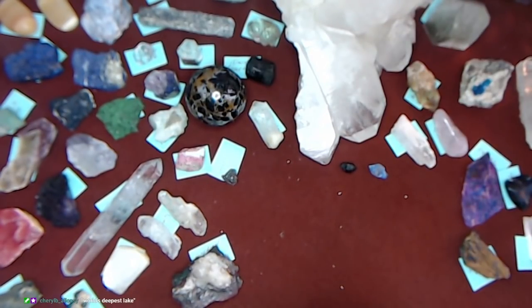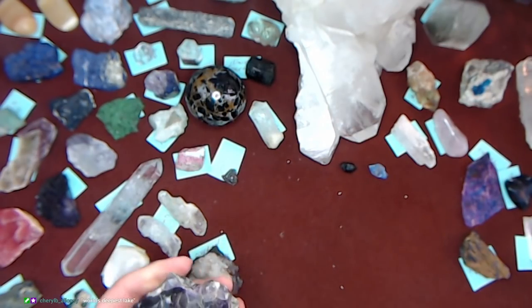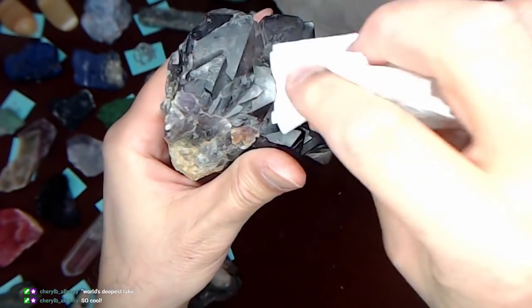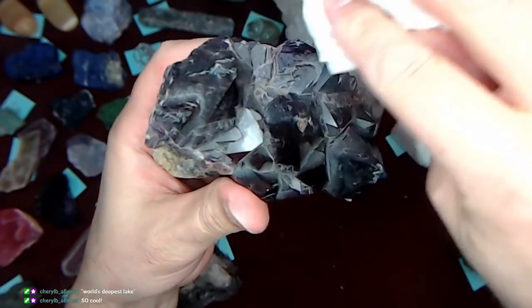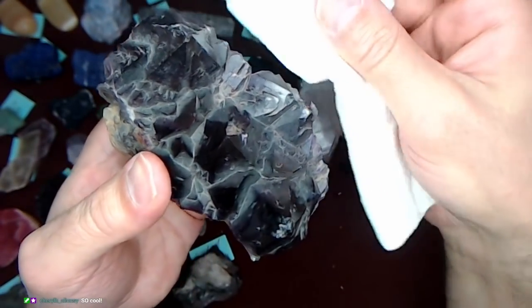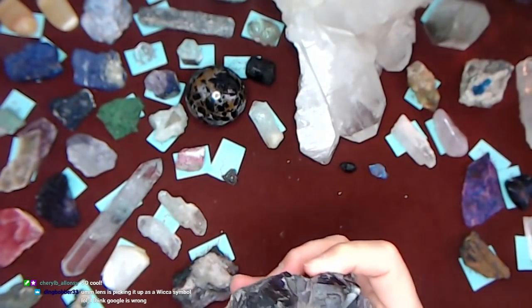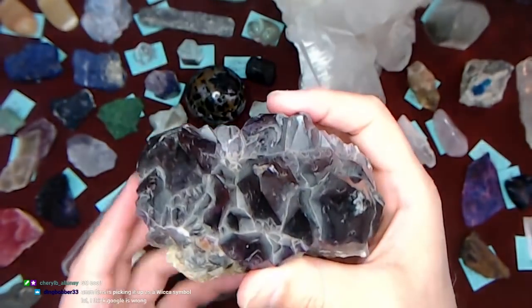Check out this one. I got it. This is amethyst. I should have given it a wash, because it's a little dirty. I have a wet napkin here. Right, this is amethyst, nice big chunk of amethyst.